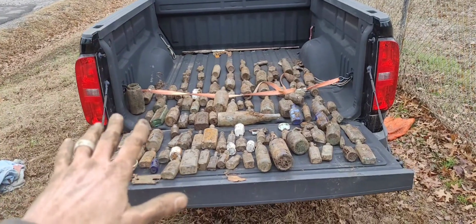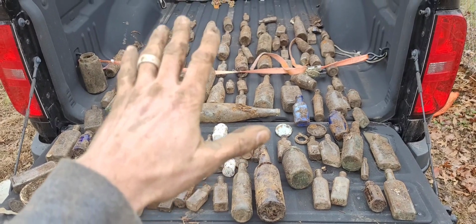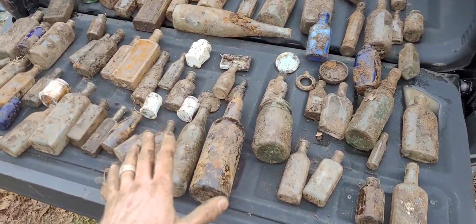So here is the haul for today. So many bottles, more than 100 bottles here, mostly all cork tops. All this stuff super old.